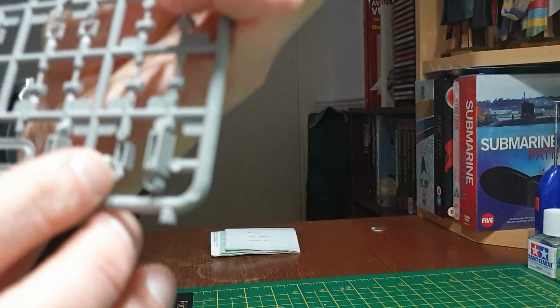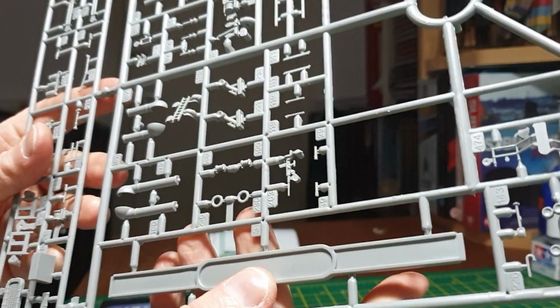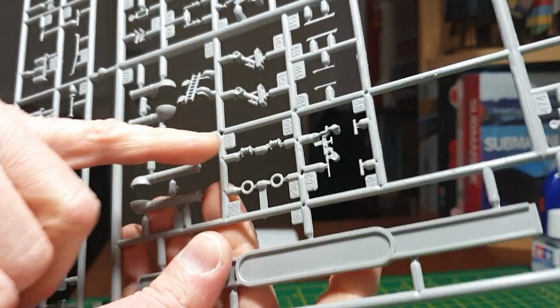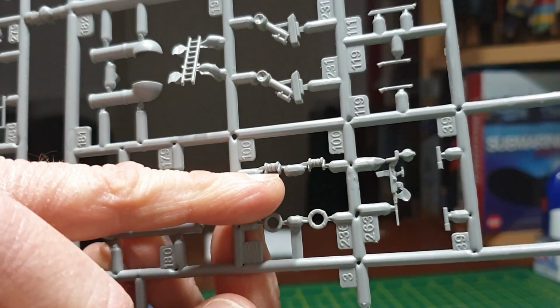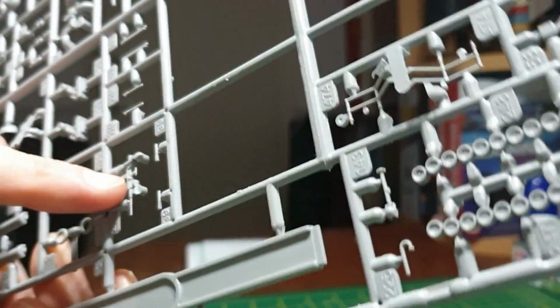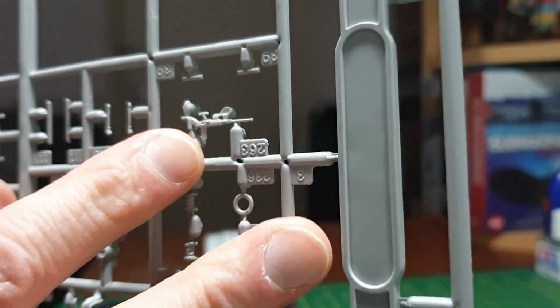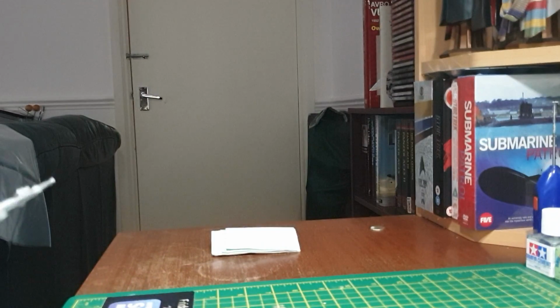There is a little bit of flash here and there, but hey, nothing a sander can't improve on. And then obviously you've got your gear here for the tow cables, or when they mount the ship up. And then there's one of your Oerlikon guns. Nice level of detail on that as well. So that's sprue J.